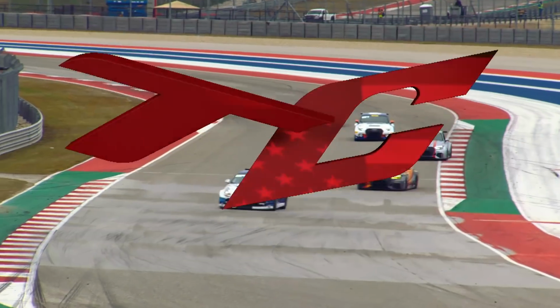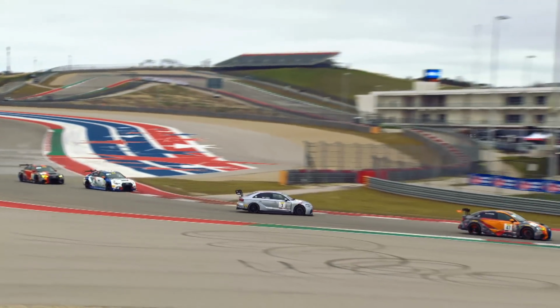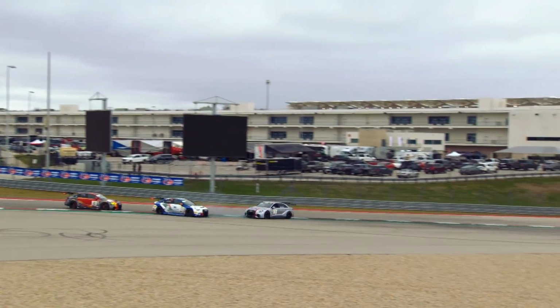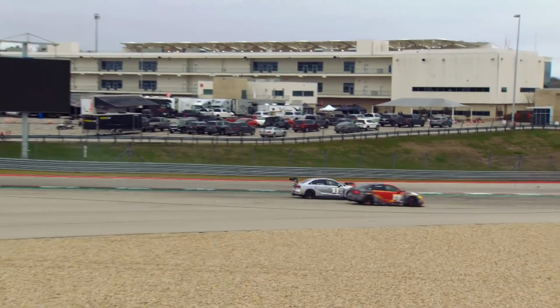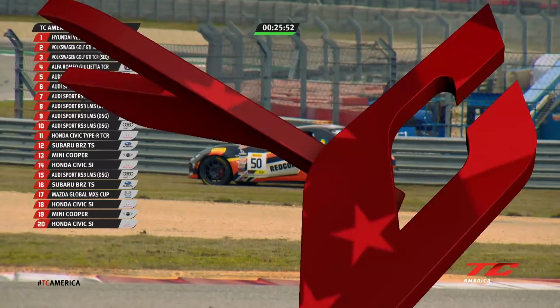Just showcases how treacherous it is out there right now. Tyres still not up to full temp. Just loses it there, just gets sideways as he turns in. Can't keep the rear underneath him, and good evasive action there by Chan. And obviously McCann able to get it straightened up and continue on.